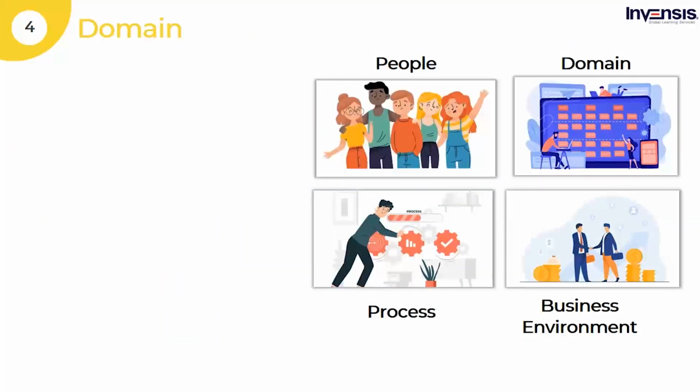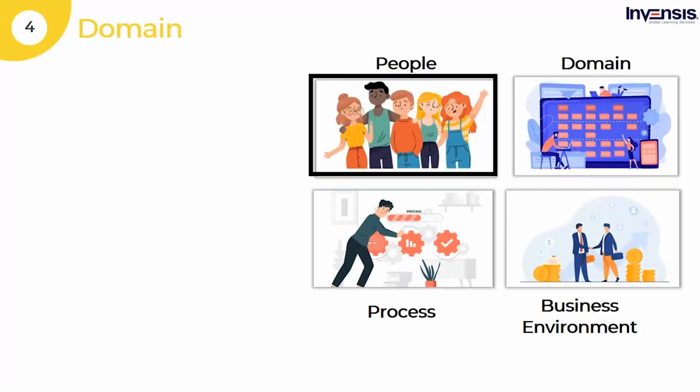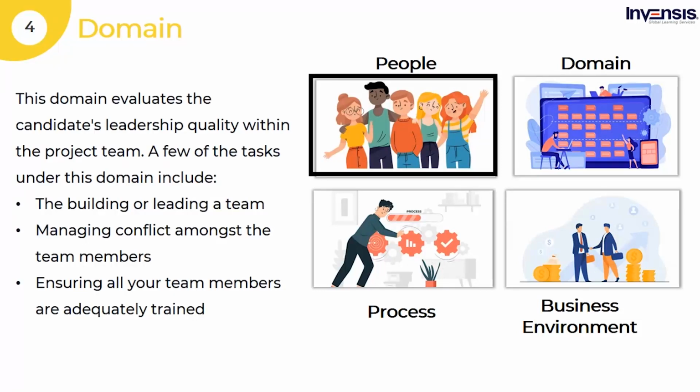Let's now see the 3 domains in detail. People. As already mentioned, this domain weighs about 42% of the comprehensive exam, and it evaluates the candidate's leadership quality within the project team. A few of the tasks under this domain include building or leading a team, managing conflict amongst the team members, ensuring all your team members are adequately trained.